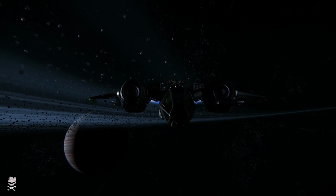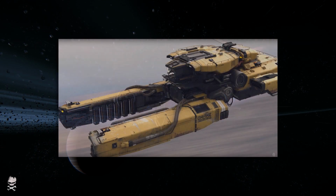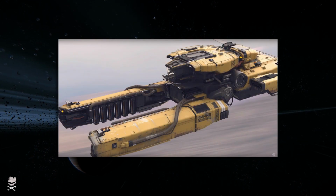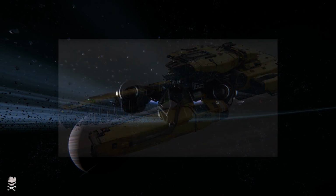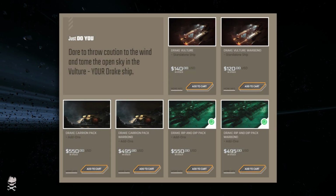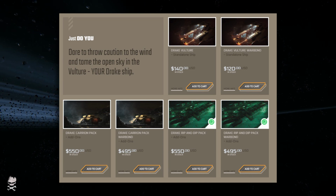And what better way to support these efforts than with Drake's latest offering, the Vulture. Now, the Vulture is the entry-level salvage ship, which is now up for concept sale, and it actually comes in at a fairly reasonable price. At $120 on the LTI Warbond sale, you can pick up the Drake Vulture. For $140 of recycled money, you can once again get the Vulture, though without LTI. Though it's entirely possible that you can CCU to it with a lower value ship that already has LTI.